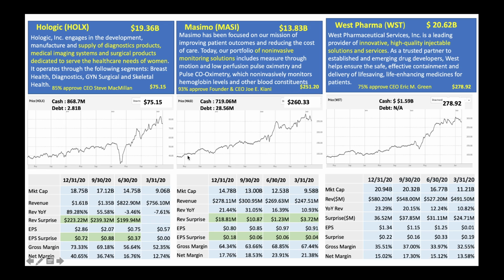So as you can see, a very nice stock chart here. They've been consistently going up. And from a market cap perspective, nicely increasing the market cap over the quarters, from 9.58, 12.53, all the way to $13 billion right now. Revenue perspective, same story here. Revenue increases quarter by quarter with a little bit of a bump here in 12/31. Positive revenue surprises all along the way. Year over year revenue growth is positive. EPS is also positive. They are surprising Wall Street with a positive EPS surprise.